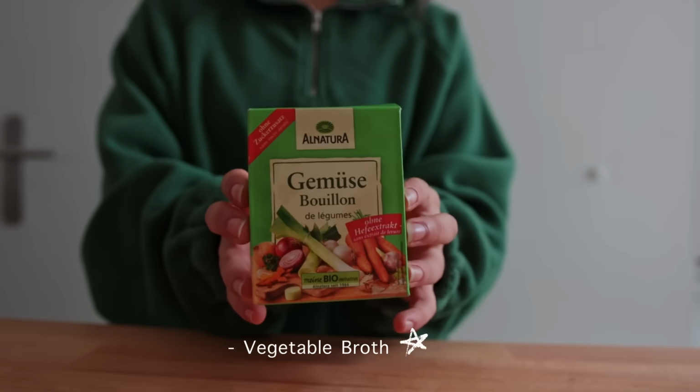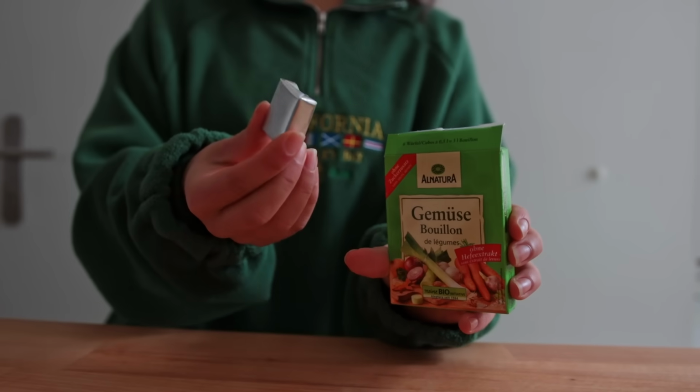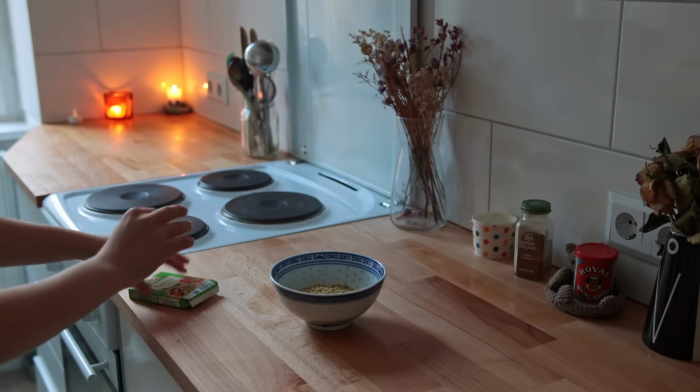Vegetable broth in either powder or cube form. It gives you tons of flavor. For instance, when using dried soy granules, I like to soak them in a little bit of vegetable broth first.